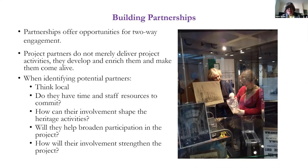How can project partners' involvement shape the heritage activities, and let their experience and their capacities shape how those are delivered? Will they help broaden participation in the project? Are we just looking at the same kind of audiences that they bring on board? Are they bringing a new, slightly different audience? And ultimately, how will their involvement strengthen the project?